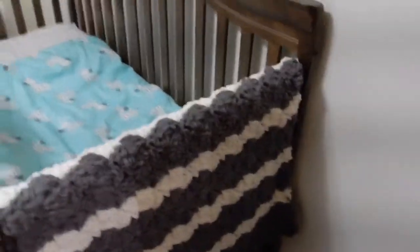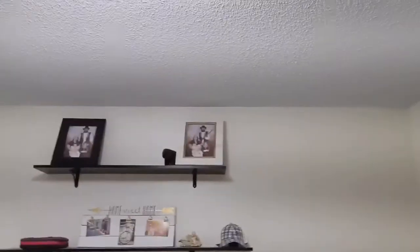It doesn't match our furniture at all, but it works. And I have this blanket that I made for him just right here. I sometimes put it over him. So yeah, it's looking a lot better in here. Those picture frames still need to be hung. I don't know why it's not been done yet, but anyway. Something on Jacob's to-do list. So yeah.